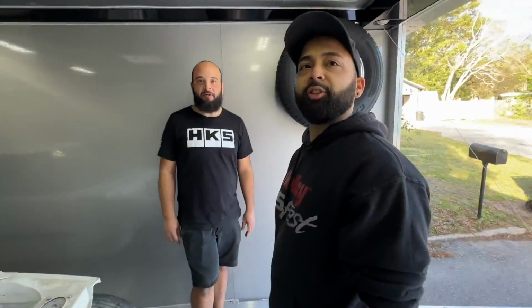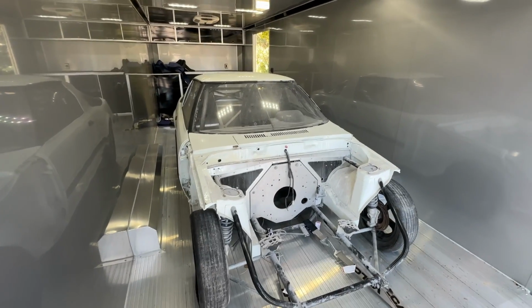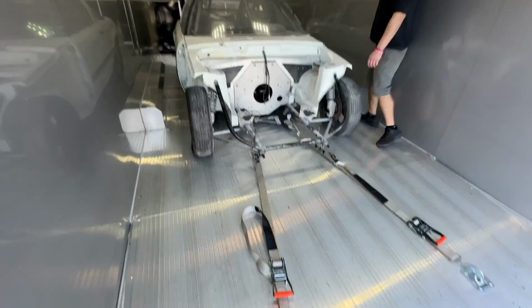Say it. I ain't going nowhere. It's so tiny in here. It's just right. Yeah. By far the smallest car.